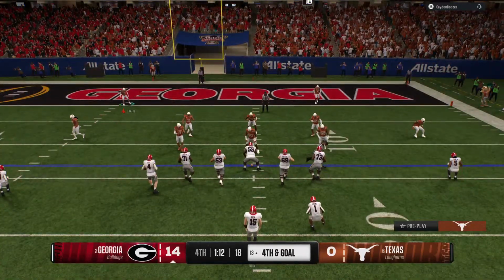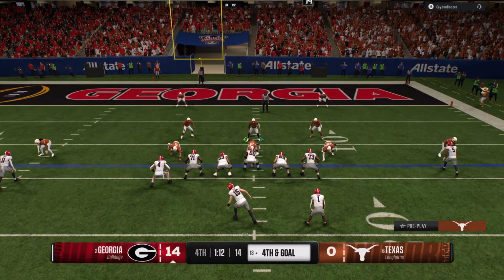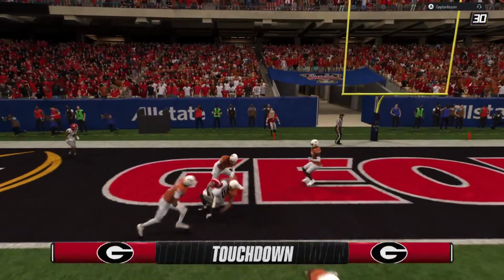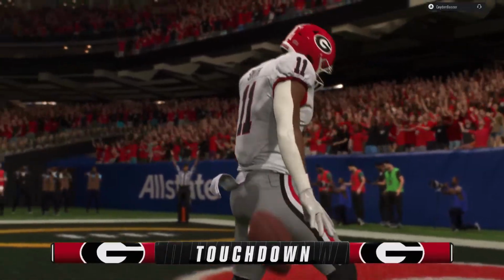The coach is not feeling the field goal attempt. They're going for it on fourth and goal here. To throw, it's Beck. Launching one to the end zone. And he's got it. Touchdown, Bulldogs.